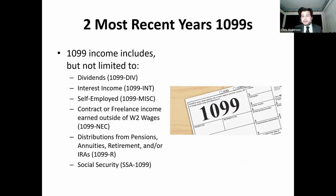So the 1099 income includes the dividends, any kind of interest income, self-employed people, contract, freelance work. I know for me personally as a writer, but there's also artists, musicians out there that have royalty income, painters, photographers, but other forms of income is just your pensions, IRA distributions, and your Social Security income, which is either a 1099-R or 1099 SSA.